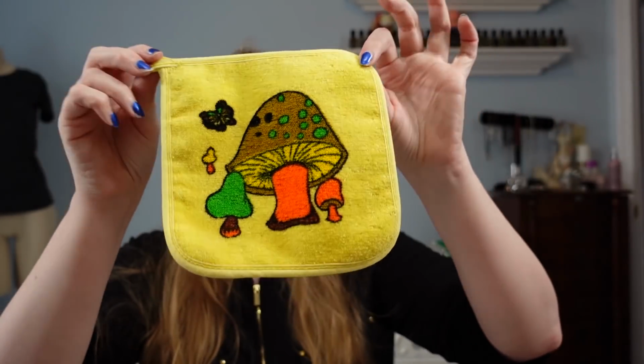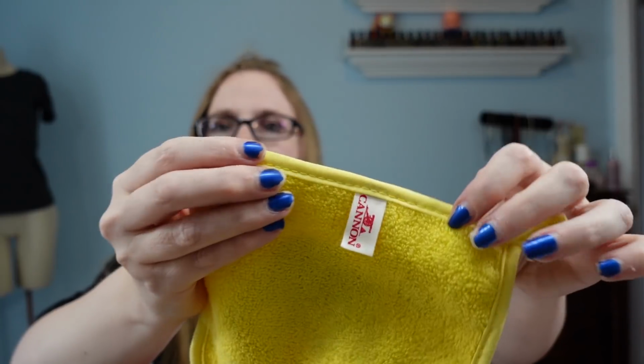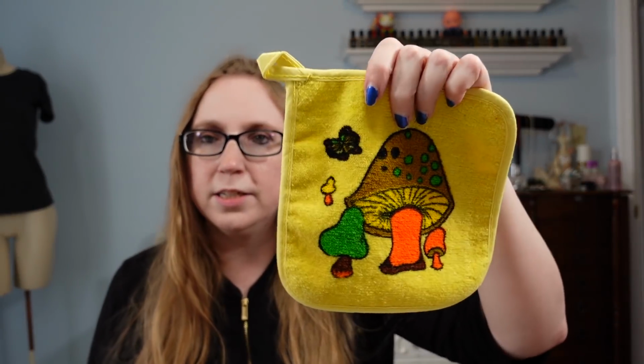I got this vintage pot holder. I so wish the lady had other kitchen-esque items in this same color scheme, because I just love the bright yellow of this and just the look of these mushrooms. It's amazing. And it is by Canon, so this I paid 25 cents for, and I have it on auction with a starting price of $12.99. I have seen them sell just the pot holders, but I've also seen these with the tea towels and stuff like that. So kind of like a little lot, basically.